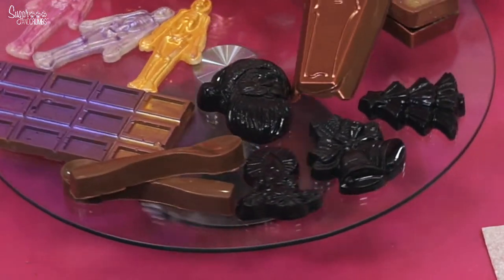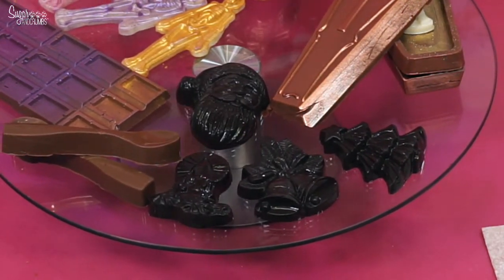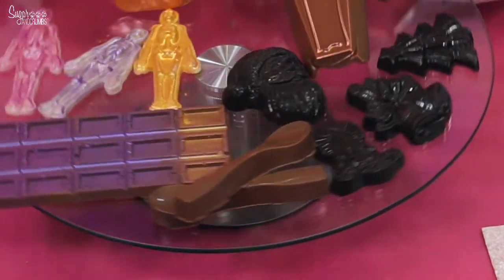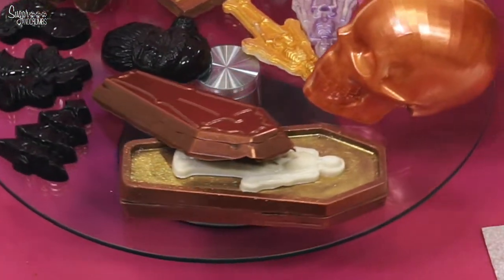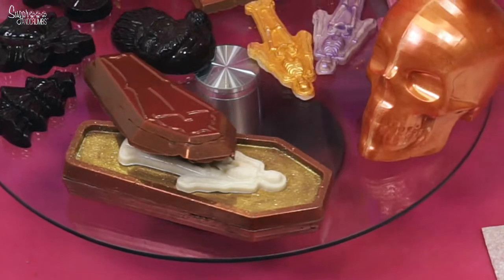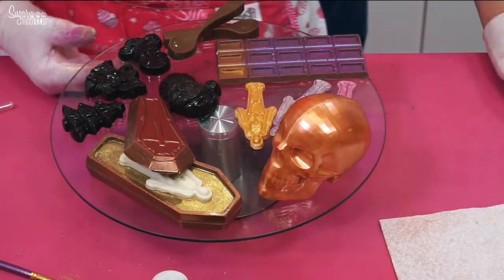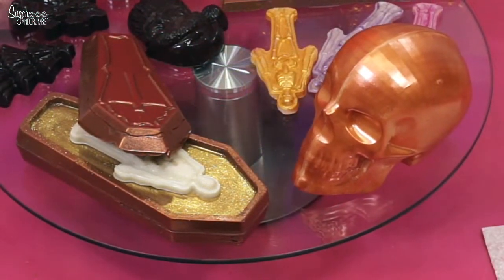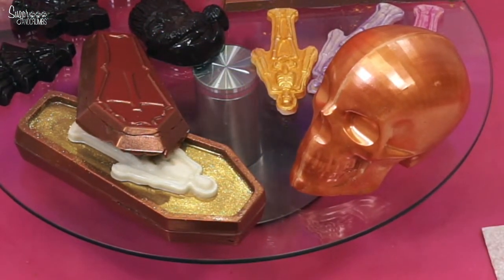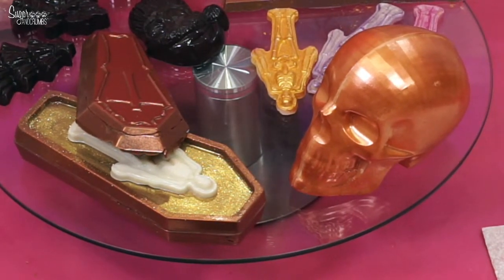And then the piece de resistance is this. When I get to him. My skull. Look, there he is. The piece de resistance. Look at him. He is absolutely super. And how good would that look on top of a Halloween cake? You could have all little Halloween bats and cats and skeletons all around the side of your cake, and have him and the coffin on the top.